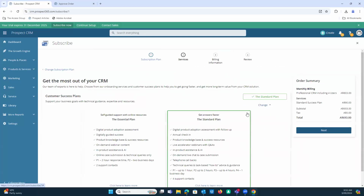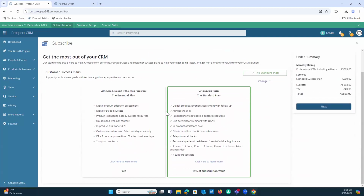And if there is one other investment you have to look at, it is choosing the CSM plan. The standard plan is 15% of your subscription cost, which does include annual check-ins, telephone callbacks, and a live chat service as well. There will be a support consultant helping you through the process if you have any queries. And with the essential plan, you will be going through a lot of self-help documents.